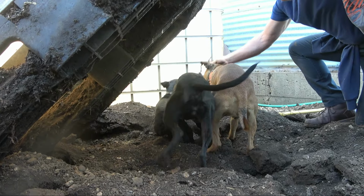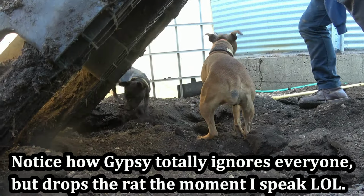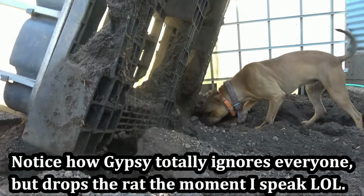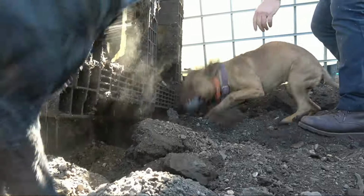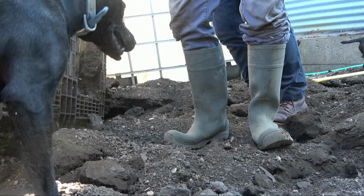Ooh, chase that too. Outside. Get on it. That's a good girl. Drop. Okay, let's tip. Drop. Away, real careful. That's a good girl, Duchess. Good dogs. Good job, Bindi girl.